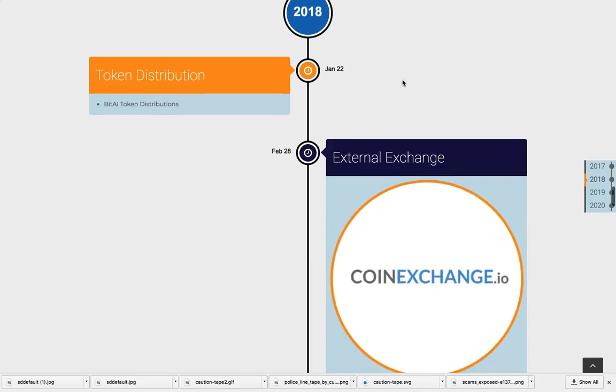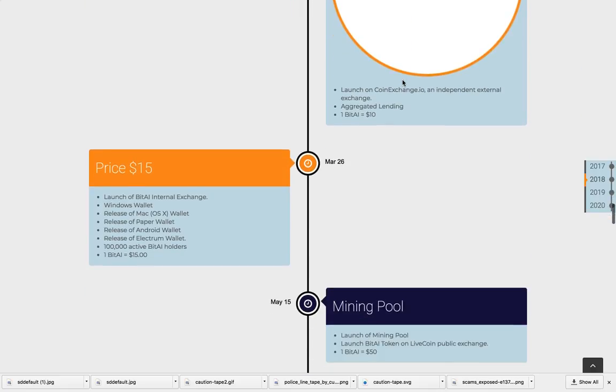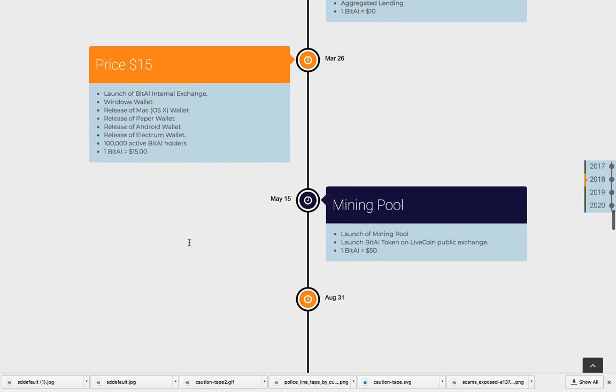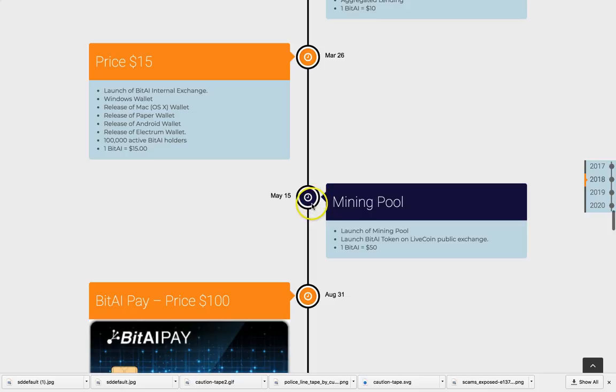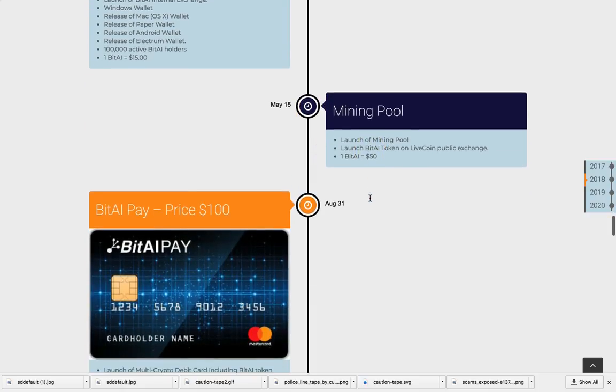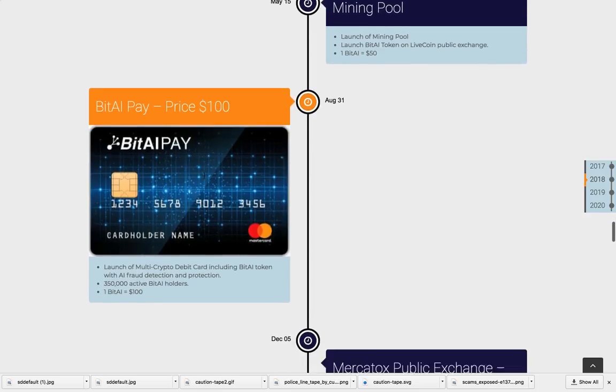This token is going to be on an external coin exchange launching on February 28th. They're estimating the price is going to shoot up to $15 per coin around March, and these are some of the things that are being launched at that time. Mining pool is going to be launching. One BitAI should be approximately $50. So this is going to be pretty dope, man, with this roadmap, what they have going on. Price is going to go up to $100 around August. That's going to be a lot of growth.